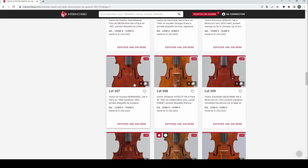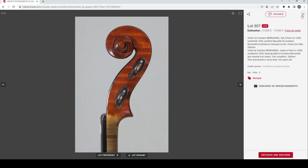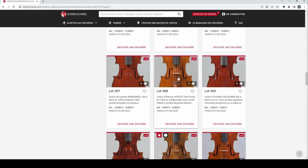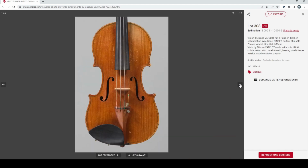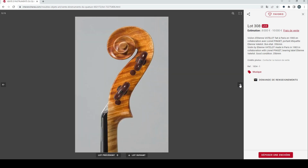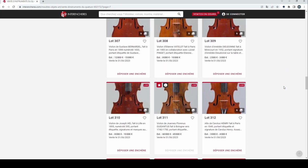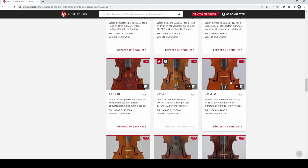Let's see what else we've got here. Got a violin by Gustave Bernardel, Paris 1898, 12 to 15. Not super excited by that one. A violin by Étienne Vatelot, Paris 1983, 8 to 10. Nice wood on the scroll. Let's see what else we've got here. I think we'll skip another Joseph Hel.